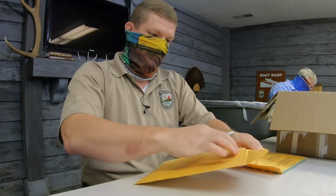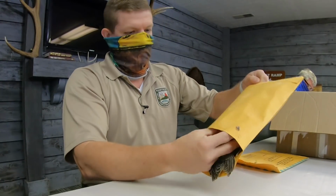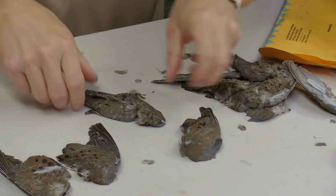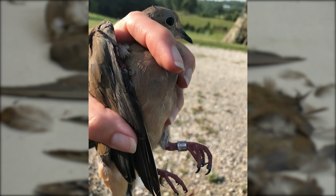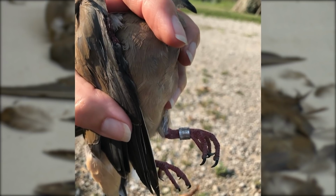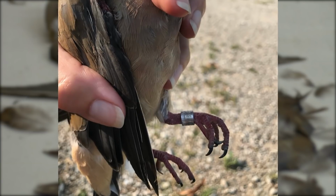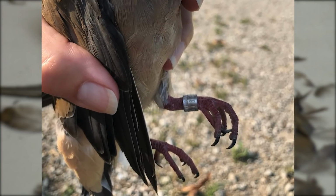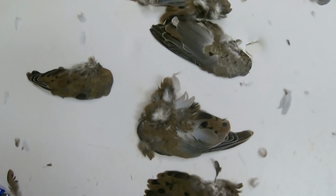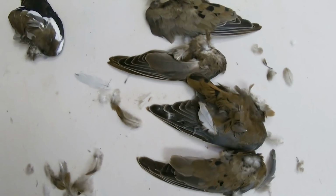The reason we're doing this is doves are a managed species, which means we don't just have a season and hope for the best. We try to track as many variables as we can. We band doves each year. We're required to band birds, and that helps us get an idea of harvest. We know how many birds we think are in the population as an estimate. We know how many birds we band every year, and the band returns give us an estimate on harvest, and we use these wings to back up that data and to add the age of the bird, an age structure, into that harvest data.